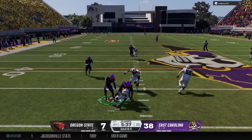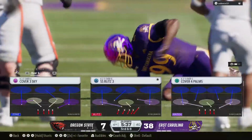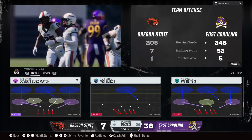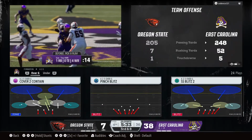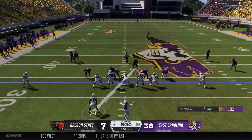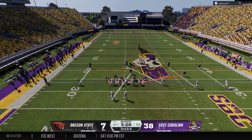A little screen to the running back. And that did not work. Defense smelled that one out from the beginning. I don't love the play call at this juncture in the game. You're down. You've got to take shots. The defense is not going to be blitzing, so these screens probably aren't going to work.